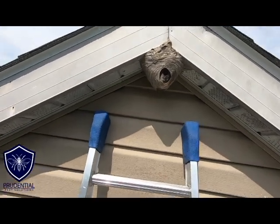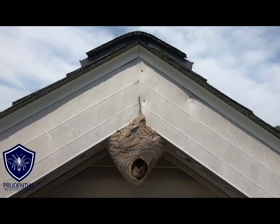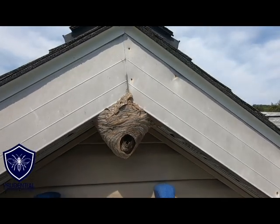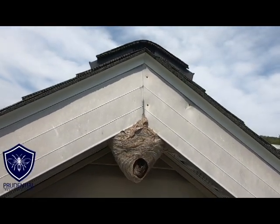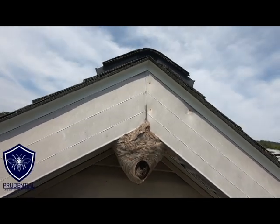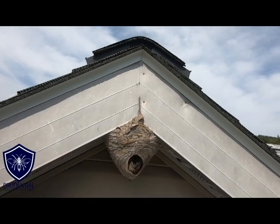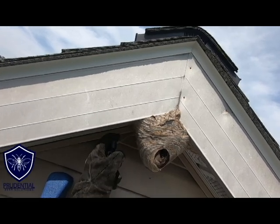So when we inject that PTPI directly into the opening there, it works so quickly. It just starts killing off the whole nest almost immediately, and we can see them kind of dropping out of there. And then just to make sure, I'll always puncture into the back of the nest with my applicator nozzle just to ensure that we have full coverage on the inside. And what's great about PTPI is not only does it permeate the entire nest, but it doesn't have any residual.